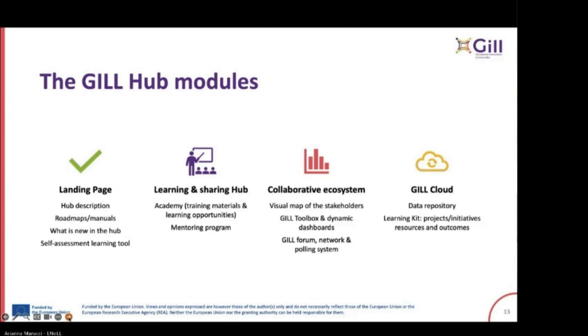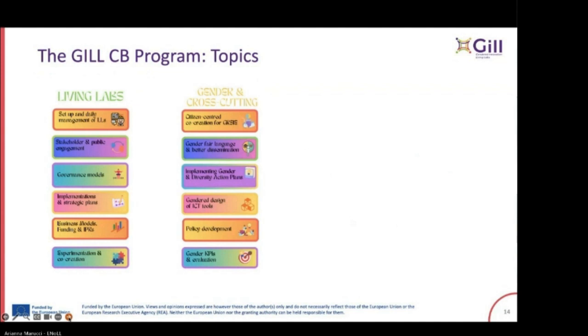There will be a mentoring program and also a collaborative system based on GILL Cloud, where we have a repository and a series of toolboxes and dashboards for visual mapping and visualization. You will also be able to create surveys through a polling system. And finally, you will be able to access this community, ask your own questions, and take knowledge through the use of the GILL tool. How we have envisioned creating the capacity building program.